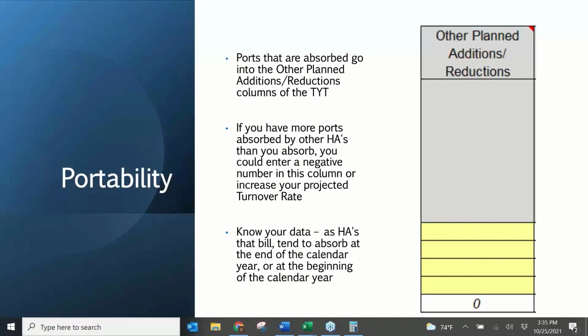I'm just putting that out there because I do work with a lot of smaller PHAs who are close to different metropolitan areas and have significant amounts of their vouchers being absorbed, and they're having to go through the process of bringing more people onto their program from their waiting list. It gets a lot more difficult for a small PHA to go through the process of leasing. It does take a lot for a large PHA to do that as well.